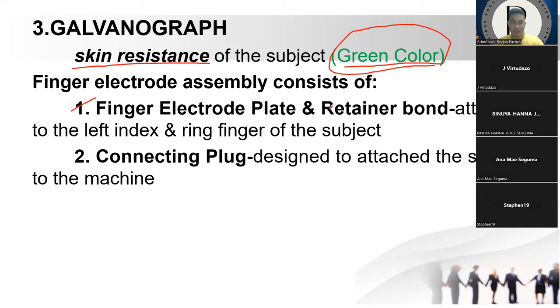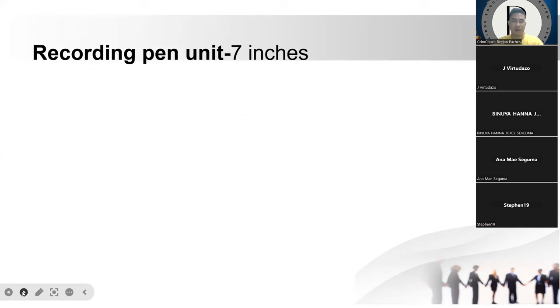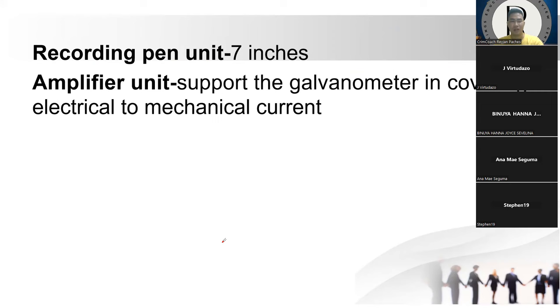Ang connecting plug, it is designed to attach the system to the machine. Yung ipupush mo doon, that is what we call the connecting plug. Okay? Then of course, we have the recording pen unit. Ang recording pen unit, class, that is 7 inches long. Okay, so ang amplifier unit naman, it supports the galvanometer in converting the electrical to mechanical current.